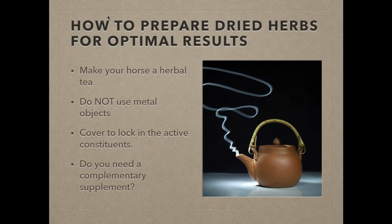So when you're using dried herbs at home in your kitchen, whether it be for cooking or to make a herbal tea, you rehydrate those herbs, not consciously usually, but the act of rehydrating the herbs does more than make them more palatable. It actually helps to release the active constituents that make them a medicine. So to rehydrate the herbs for your horse, you literally make them a cup of herbal tea, similar to what you would do for yourself.